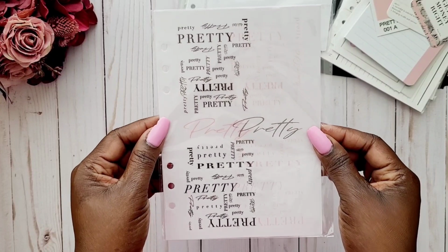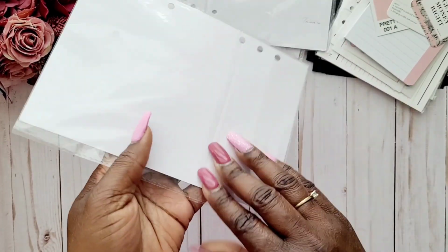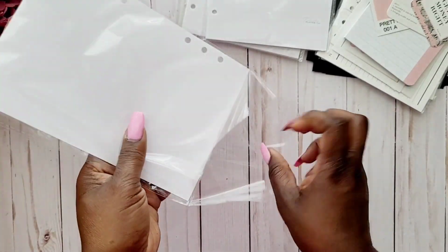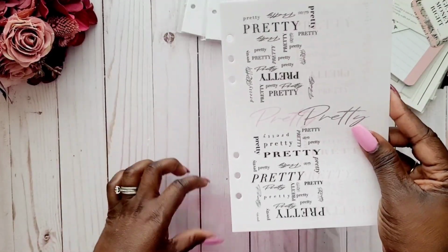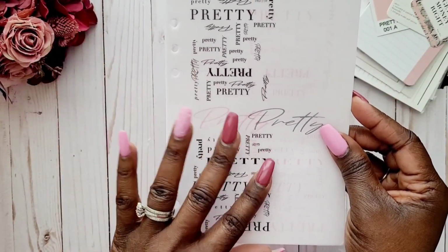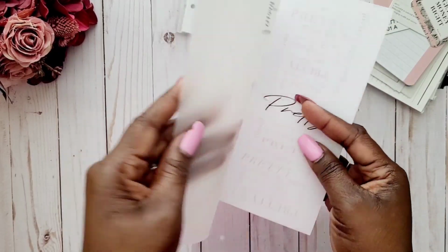All right, so I did get the planner dashboards. This one in particular is called the Pretty Duo dashboard. And let me show you why it's called the Pretty Duo dashboard. It is super cute. I just love it because it says pretty everywhere all over this thing, okay? So you get this vellum type paper on the top that says pretty, pretty, pretty. On the left-hand side, just pretty everything, like super cute vellum.